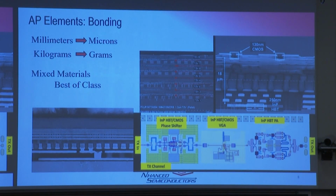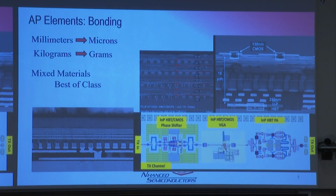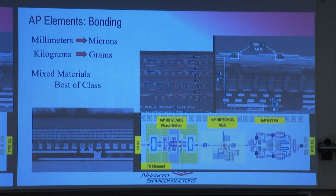How did we save power in that? It's because if I can go vertically 10 microns rather than going horizontally 10 millimeters, I save orders of magnitude. Wire delay is a square law. If I cut the wire in half, it's four times faster. If I cut the wire in half, I save half the power. If I cut it by an order of magnitude, I save an order of magnitude.